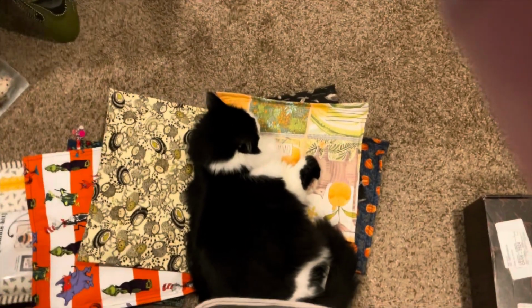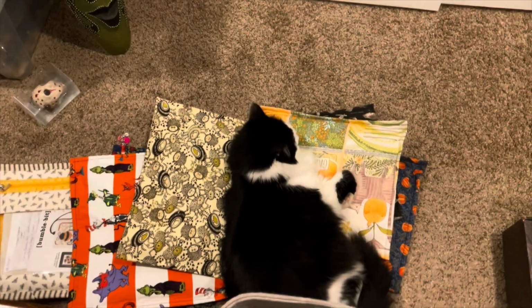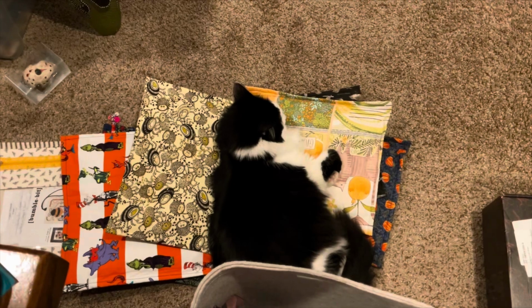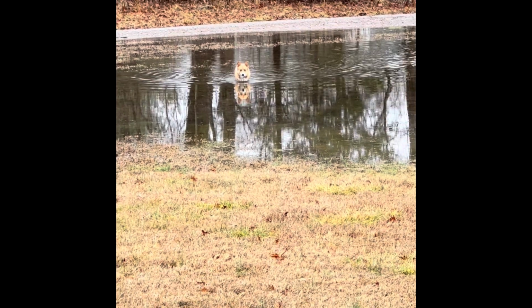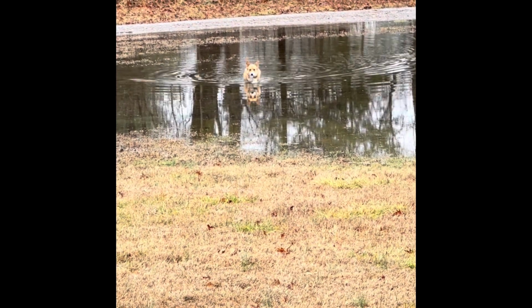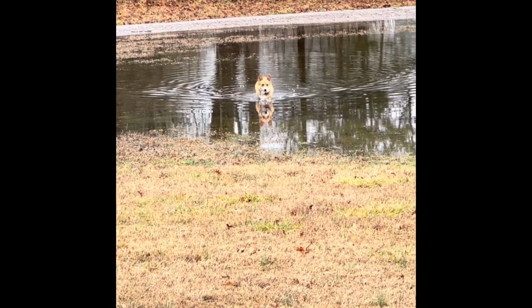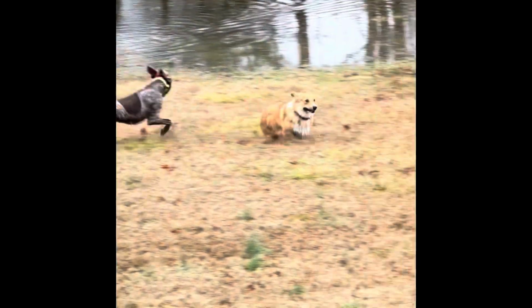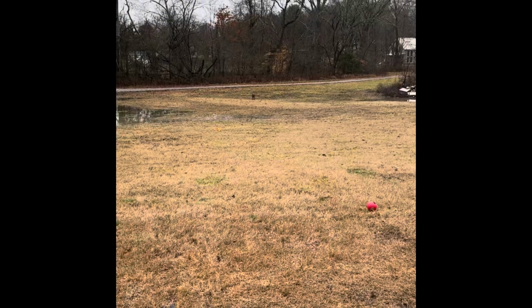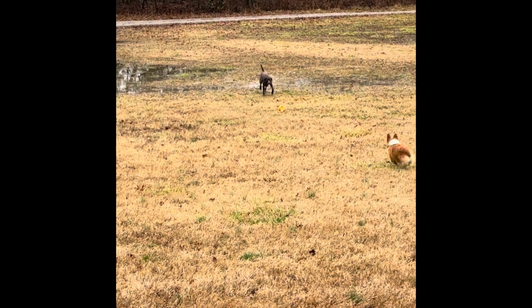Bye. Did you get comfortable down there? Keeping them bags warm for me? I gotcha. I have a water dog. Are you kidding me right now, dude? You gonna be up to your neck. Buddy. You gonna be so wet. So wet. And Jasper will miss every puddle and then decide I will splash right through them.